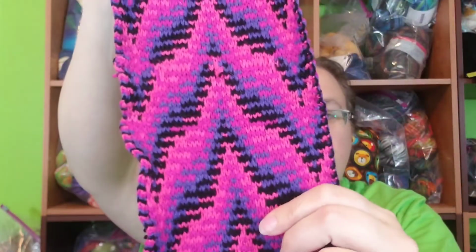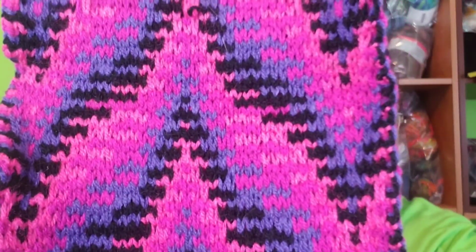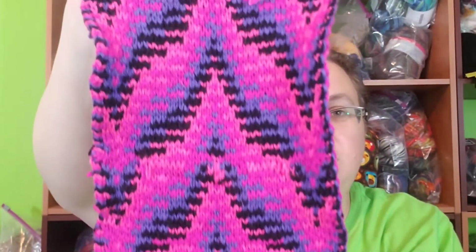It's a really firm fabric because it's being knit with this side and with the back side. If you look at it, you can see there are 4 different colors: the black, the purple, the pink, and then this kind of salmon-y pinky color. And I did pretty good.